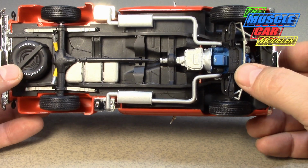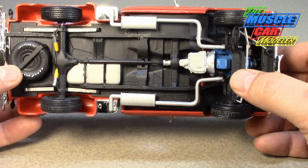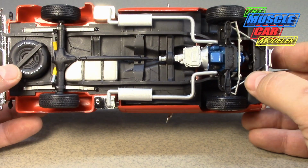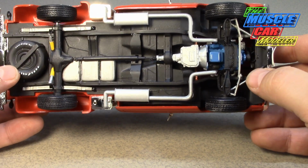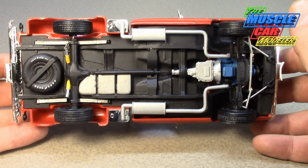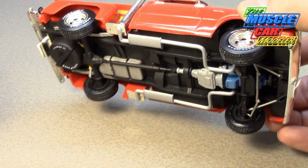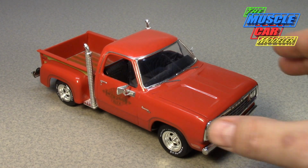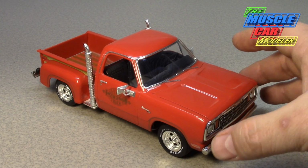I don't remember the kit having an automatic transmission. I'm pretty sure I swapped that. But I got the 360 engine in there. I'd have to look back on my build notes, because I did build this a while ago. This build is over 15 years old, but I had to dust it off and clean it up.